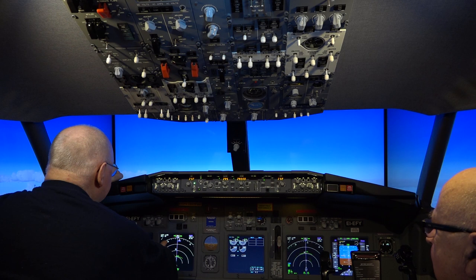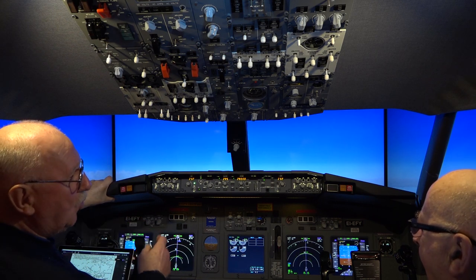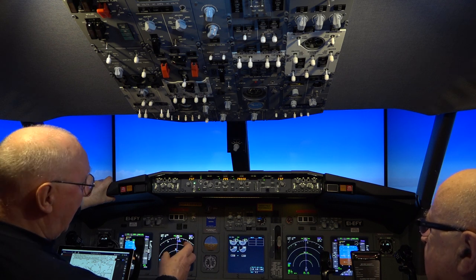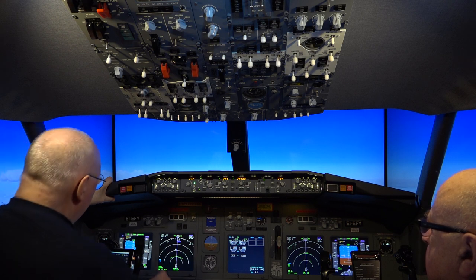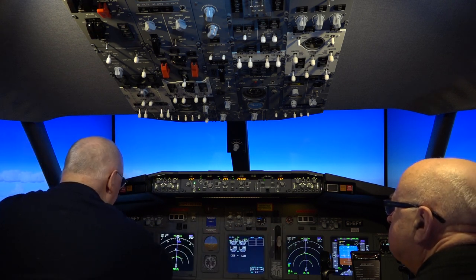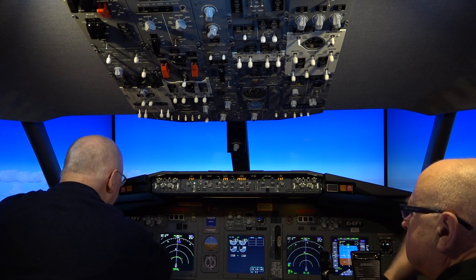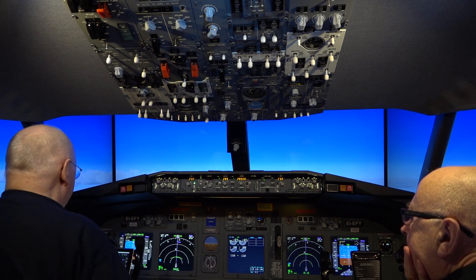And this one is set for weather. I want to see if there's any very strong weather cells. If they are, I will want to go around them if I can. Now, this and this is the same. This is the altitude. We're climbing up from 23,700 feet at the moment. We're still climbing.